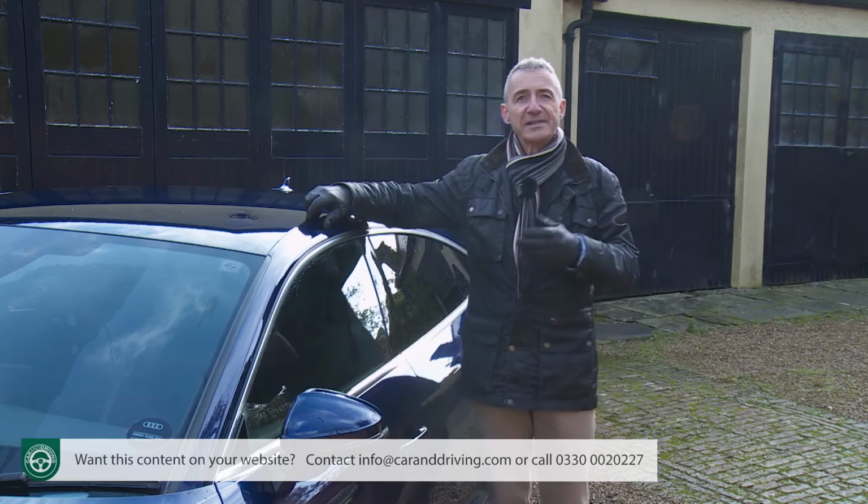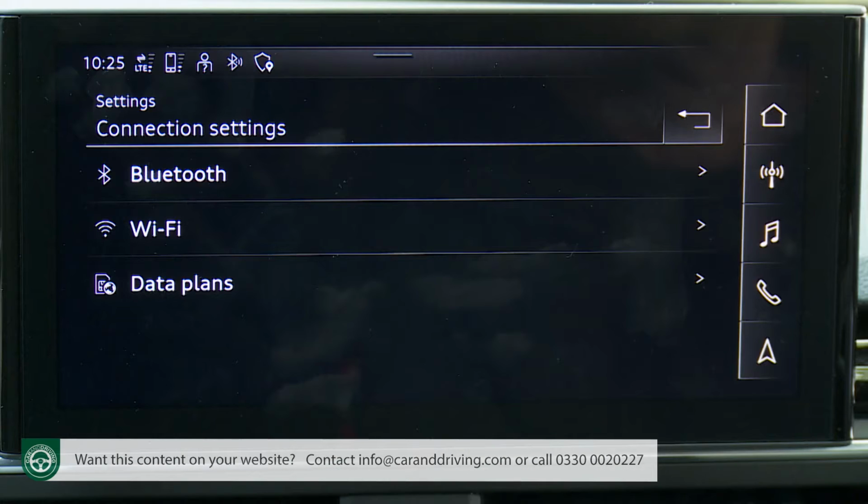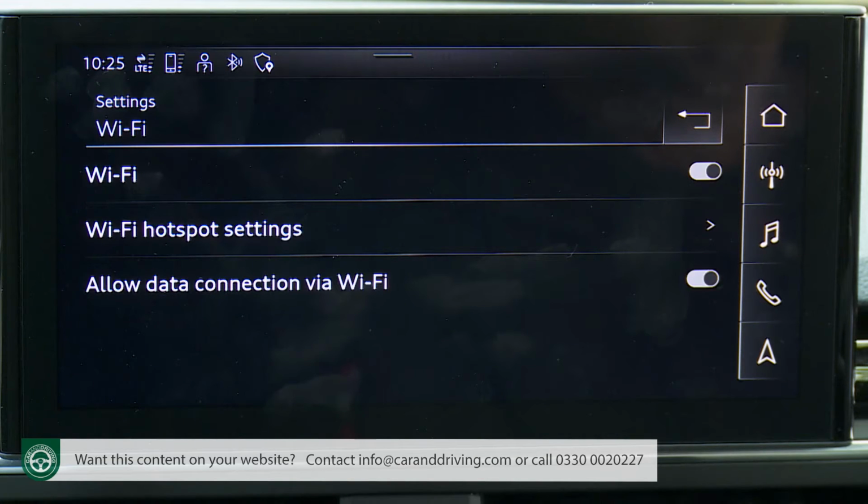Talking of subscriptions, as an included part of the MMI system, you'll get 3 months free use of the Audi Connect media connectivity package. Now, you will pay a subscription for those services if you want to continue with them after that point, and you might well want to. Audi Connect works via an embedded SIM card, which is permanently installed in the car and which operates on a data flat rate, so you won't be stung with high roaming charges if you do a bit of intercontinental motoring.